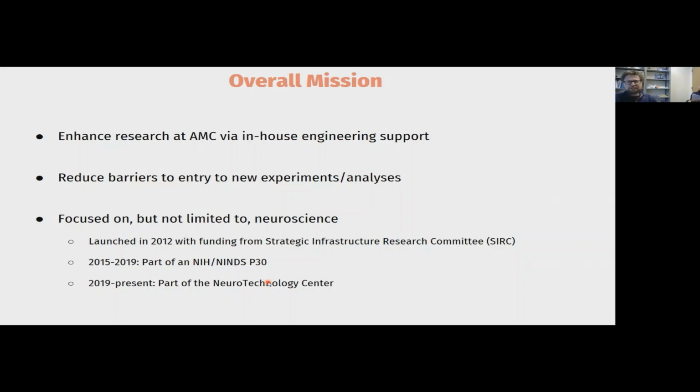So we started in 2012 with internal funding from the Dean's Office via the Strategic Infrastructure Research Committee, or CIRC, that some of you are probably familiar with. And we actually started with a focus on optogenetics, right? And that's what the O in one core stands for.